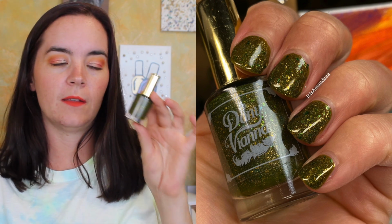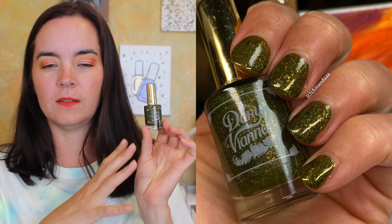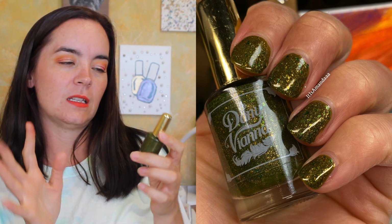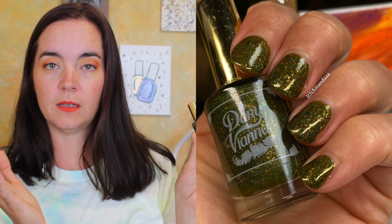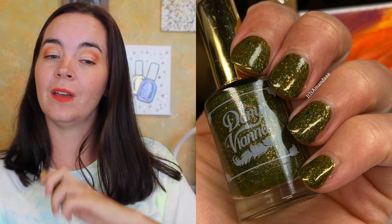This is a gorgeous olive green, green to gold flakies, gold shimmer. I love her bottles. I think that they're very vintage looking. I just think that this is such a cute presentation, and her polishes that I've tried are absolutely amazing. They're fantastic formulas. So, by Danny Viana.